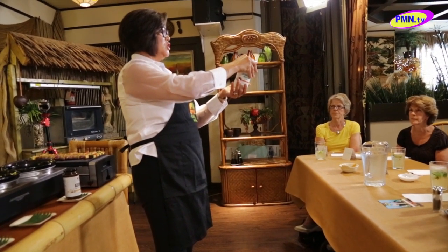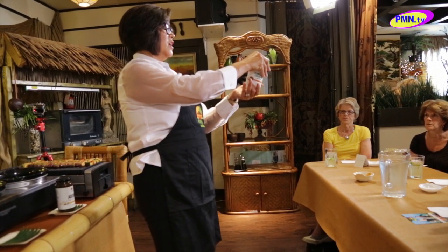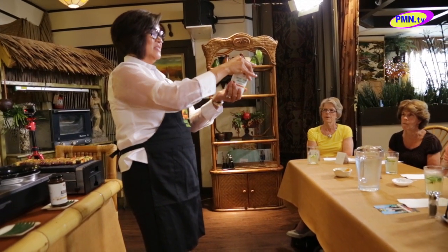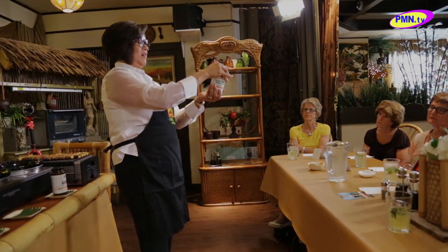We have garlic, ginger, cornstarch, salt, brown sugar, and dehydrated vegetables, onions, and carrots, and natural flavors. So all of that in this bottle, imagine. Coconut, garlic, ginger, onions, carrots.